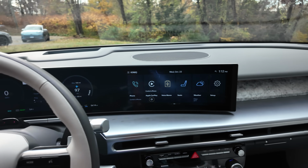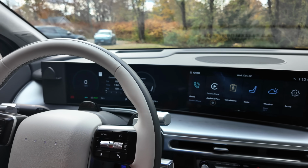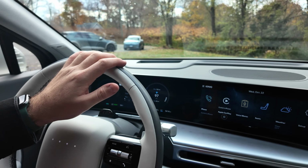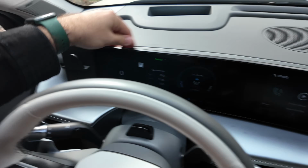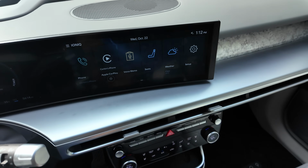Overall, I haven't noticed any squeaks, creaks, rattles, rolls throughout the car. So I'm not really too concerned with the quality on the interior. Everything seems put together pretty well. Just kind of pushing and pulling on some of these things, everything seems snapped together really well.